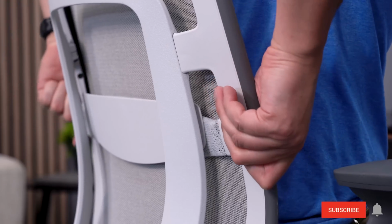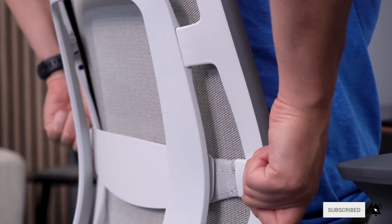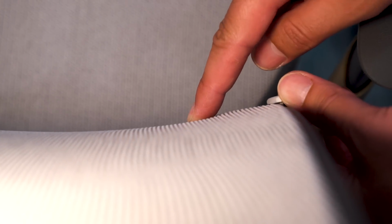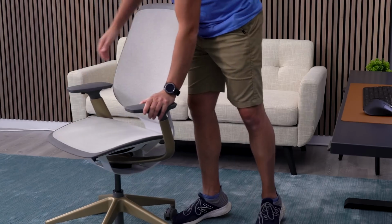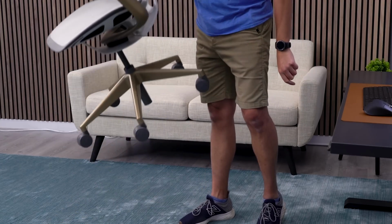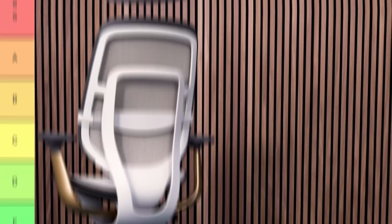The only exception here is that the additional lumbar support feels a bit of an afterthought, both in functionality and in quality of materials. It's definitely too soon to say how well the Karman will hold up over time, but I expect it will outlive its 12-year warranty. Right now, here's how I would rank the Karman.